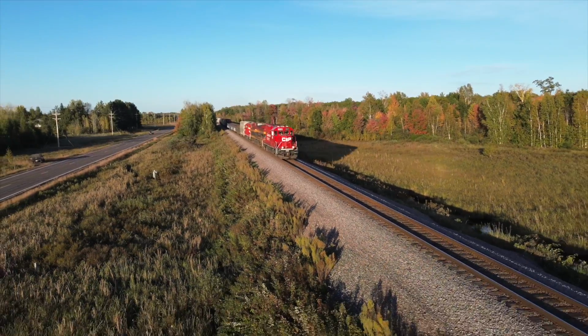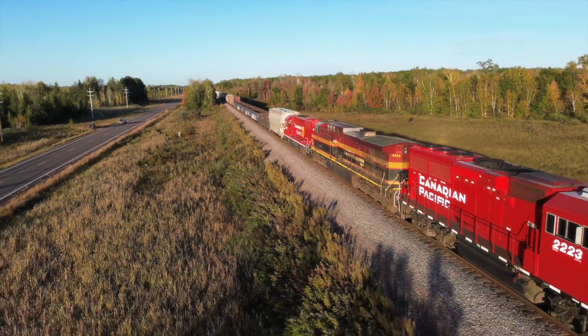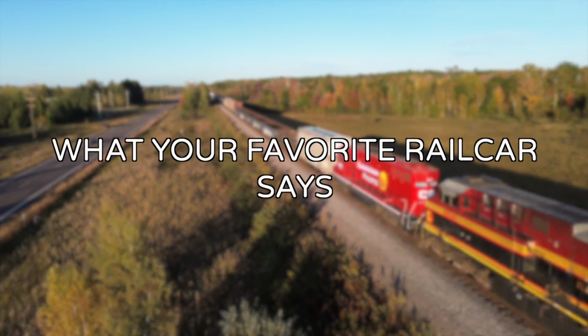No, this is not me GEVO glazing. That'll never happen. I'm just pointing it out. Welcome to What Your Favorite Rail Car Says About You.